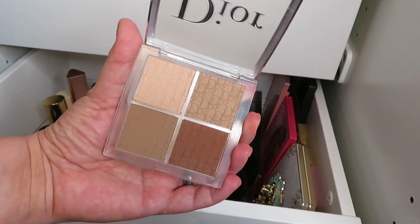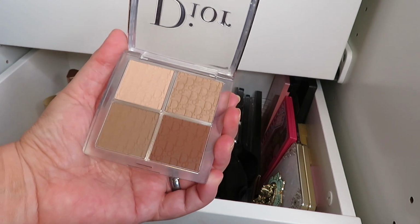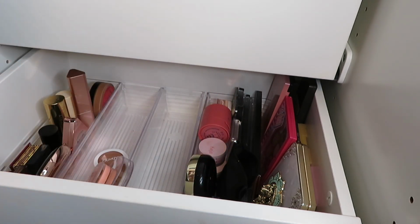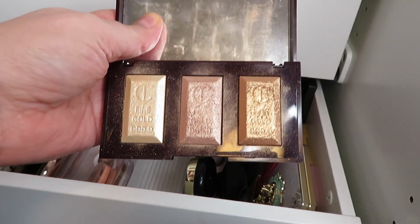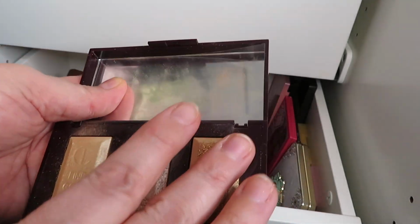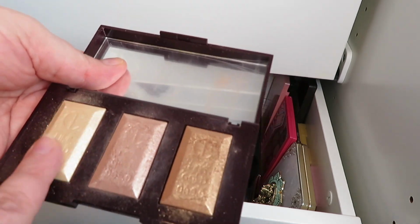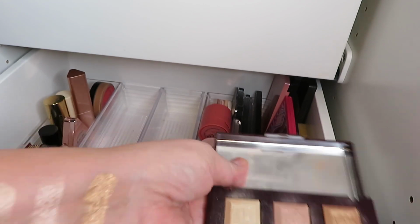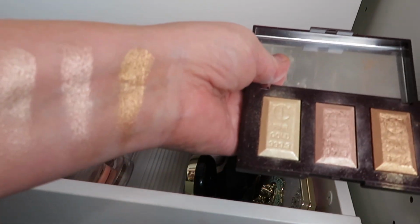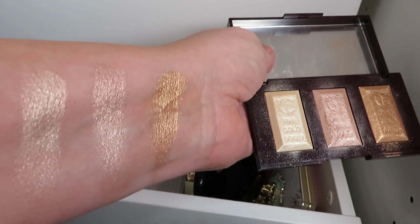And I also have the Dior bronzing palette, and it is in Universal. This is beautiful as well. Very beautiful. This is discontinued, but you can still find it on Poshmark. And I know Lauren May got hers from Poshmark because she wanted this, the bar of gold. This is absolutely gorgeous. This is heaven on earth. This is, for me, we know, shimmers are life. I could use this on my eyes if I needed to.